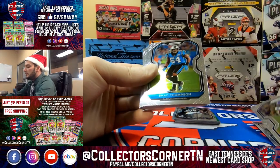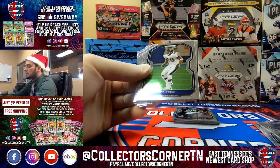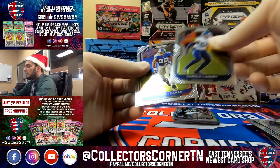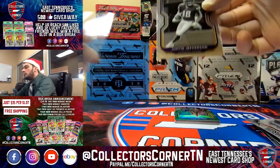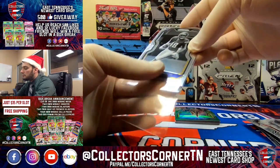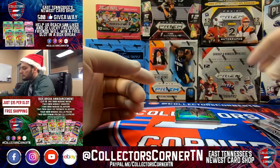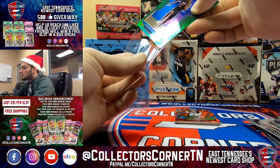JPP, Anthony Harris, Shaq Thompson, Brian Bosworth, Quenton Nelson. Got a run of defensive players right there. John Brown, Myles Garrett, Sony Michel, Dak Prescott, Harold Landry, Michael Strahan. Nice, Justin Jefferson, black and white. Good hit right there. Minnesota Vikings. Kenneth Murray, Green, Chargers.